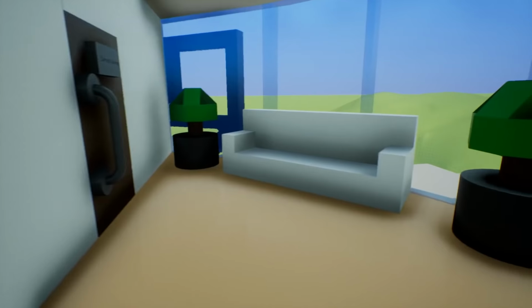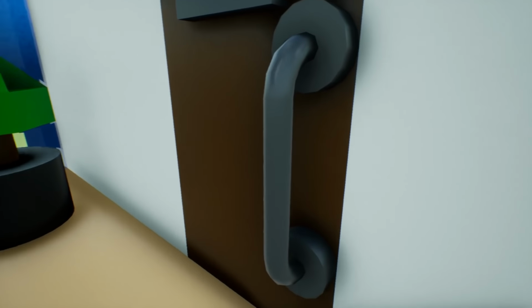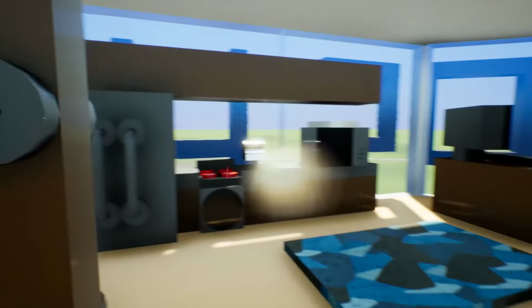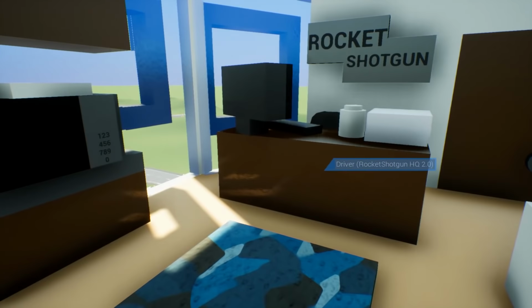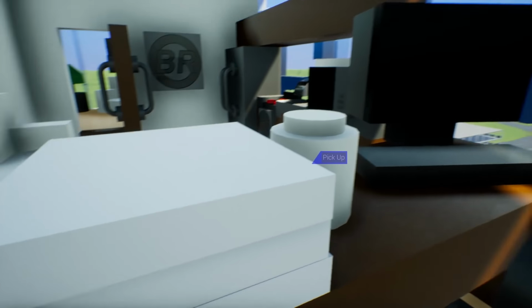Now, should you make it all the way up to the top, right over here, you have the meeting room. You have the offices of the big dogs over here. You got Rocket Shotgun himself. I imagine he better have some big flat screen TVs up in here. Hold on, let me roll on in. No flat screen TVs. He's got his own cafe and stuff in here. Oh, never mind. Got a flat screen computer and a stack of paper.